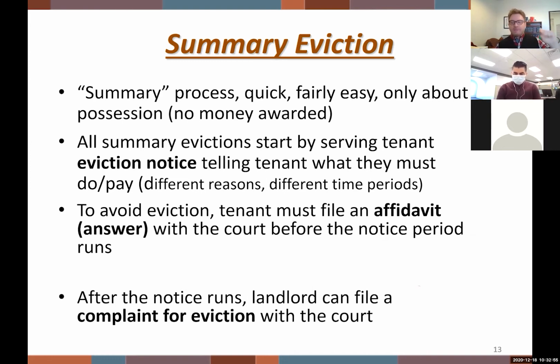After the tenant files the answer form, or after the time for the tenant to file the answer form has passed, then the landlord can file a complaint for eviction. So it's a little weird because the person being sued, the tenant, is the one who actually files first, and then the landlord files second. So during the notice period, the tenant can file. After the notice period, the landlord can file and say, I want an eviction.